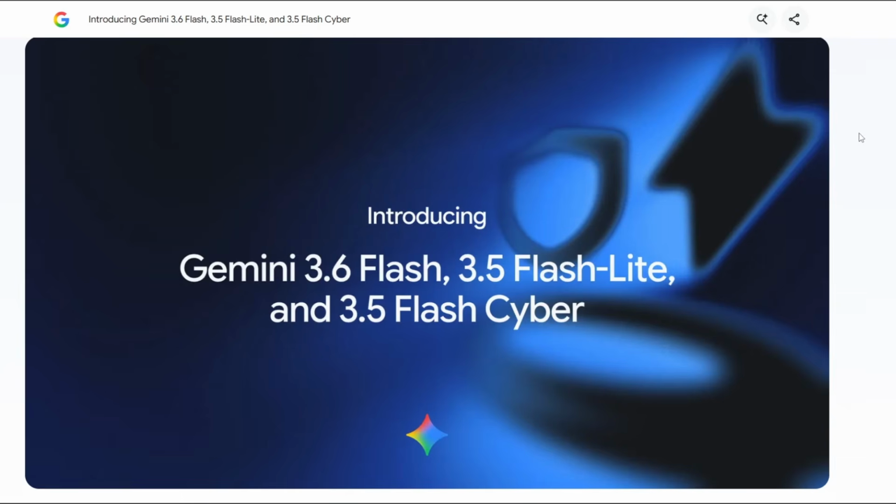Google has literally launched 3 models right now, and these models are Gemini 3.6 Flash, 3.5 Flash-Lite, and 3.5 Flash Cyber. Everybody was expecting Google to launch the 3.5 Pro, but it's still delayed. And these 3 models have a crazy benchmark.